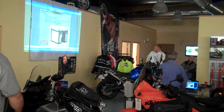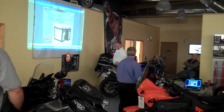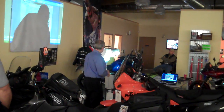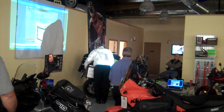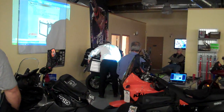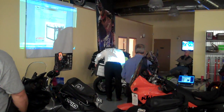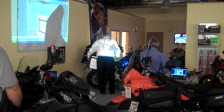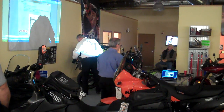So as far as accessories available, now this bike, I mean, Warren brought it in, had the side cases on it, has the engine guard, the engine protector underneath, and that's all the accessories you brought, right? Yes. Okay, so out of the box, it's going to come with the hand guards, the windshield, and as you see it there. So you've got the quick release mount system for the saddlebags.